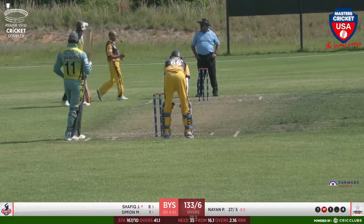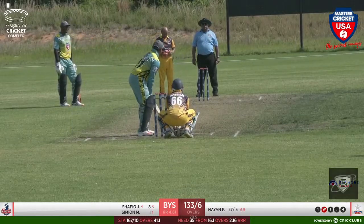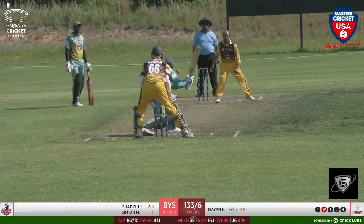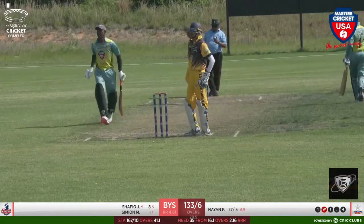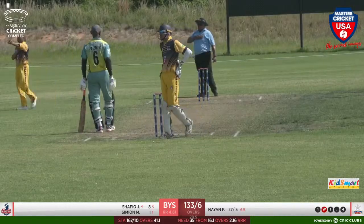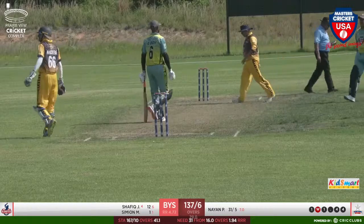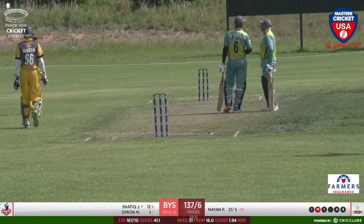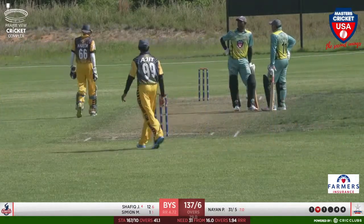Shafiq with a lovely sweep of Snehal, square leg boundary, 133 for 6. That was a lovely sweep shot to square leg. Another beautiful shot, same placement, beautiful stroke, lovely sweep for 4 runs at square leg. Central Stars would be wondering why they don't have a man placed for a batsman who is eyeing that spot.